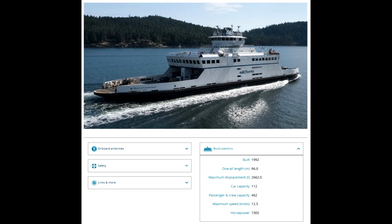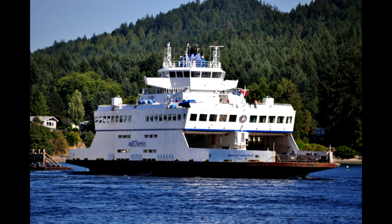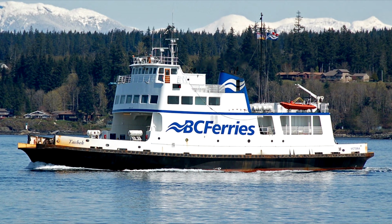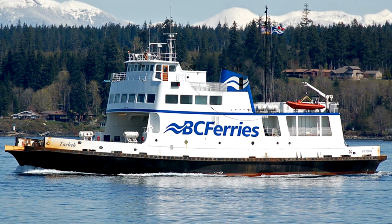Okay, let's look at this one. This one's called the Queen of Cucumbers. 14 miles an hour? Come on! Not to mention that this thing looks hideous. You know, one thing that I've noticed with BC Ferries is that a lot of their ferries are not only slow, but they're also very old.